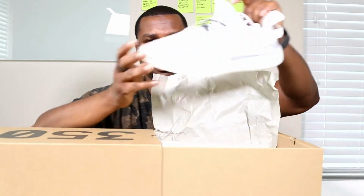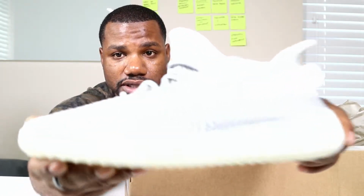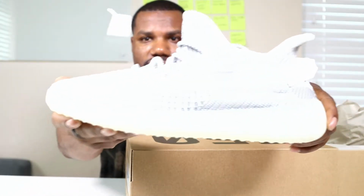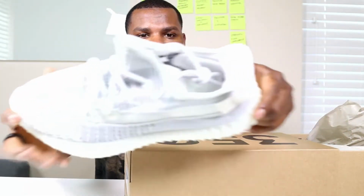Again, let's open this guy up and we'll see here. All right, so these here, let me bring those up closer so you guys can see. Don't focus on me, focus on the shoe. Pretty nice, very white. These are the Yeezy Statics. Again, still has the tag on them, still factory laced, still has the factory stuff inside the shoe. Haven't tried these on, just looked down.